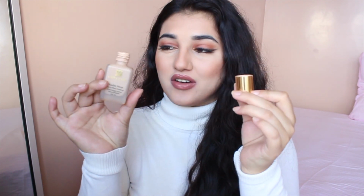Like the way the foundation comes out, you just end up wasting a lot of product. So I wish it came with a pump. However, you can buy a pump separately. Like it just doesn't make sense. You're spending 3,300 rupees on this, and then you'll spend another 500 to 1,000 rupees on a pump. I don't know, it doesn't make sense to me.